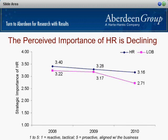And what we ask them is, hey, on a scale of 1 to 5, please rate the strategic alignment of HR with your business. So 1 meaning that there is really no alignment at all, and 5 meaning highly aligned, strategies are integrated, et cetera, very strategic to our business. And as you can see, both HR and line of business have been rating the strategic perception of HR, or the strategic impact of HR, lower.